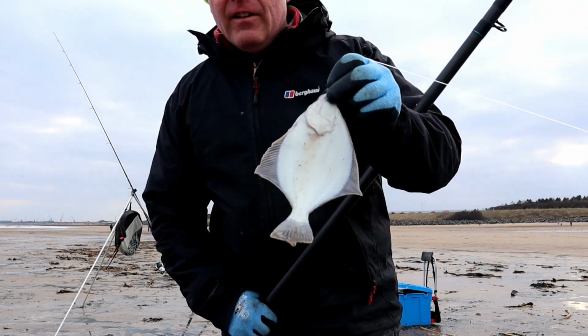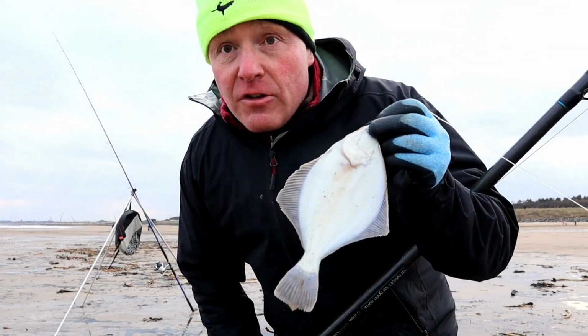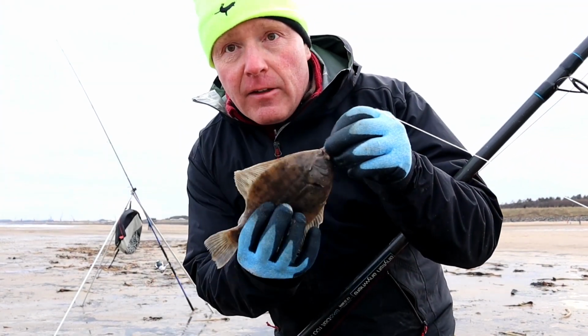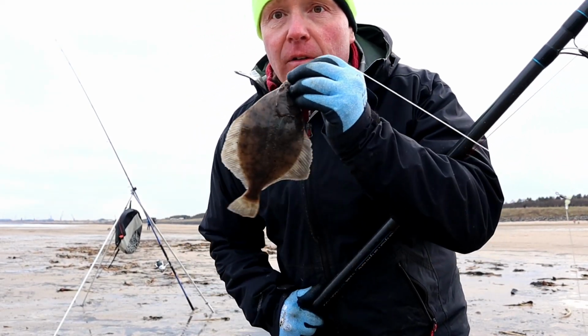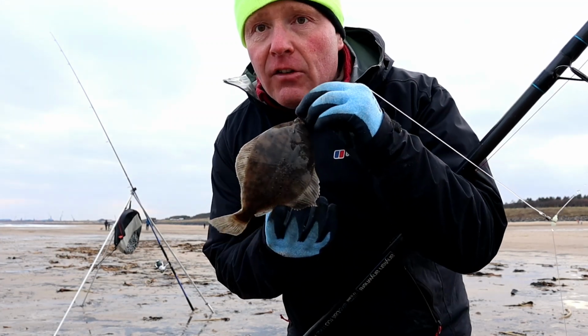That small flounder. We might get that turbot yet. I have had them in March before. There you go. Not a bad little day so far.